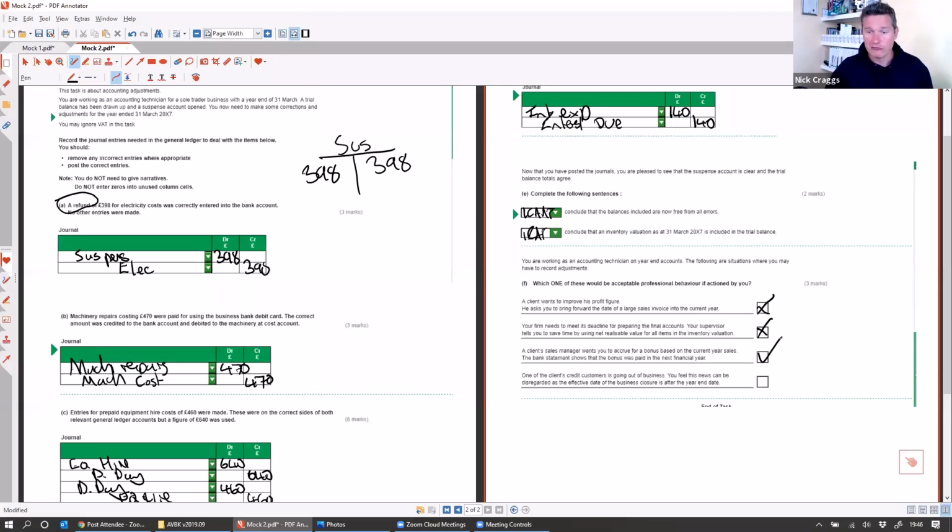Now, one of the client's credit customers is going out of business. Alarm bells should be ringing. The debtors are probably overstated. Yeah, Angela, it is the matching principle. It is bringing the expense into the period in which it's incurred, irrespective of when it was paid. So last one, client's customers is going out of business, i.e. these people who owe them money are going to go bust. So debtors, probably going to need a bad debt charge in there.